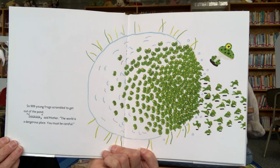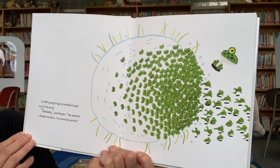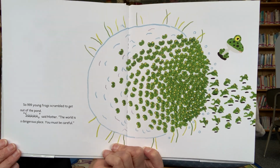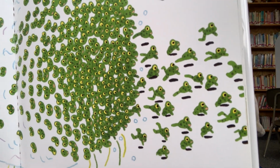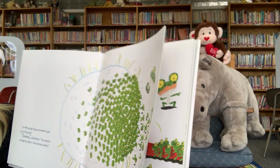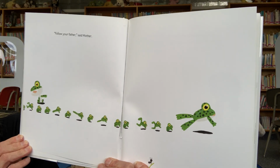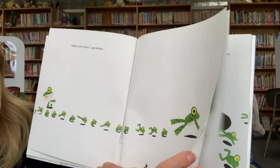So 999 young frogs scrambled to get out of the pond. Shh, said Mother. The world is a dangerous place. You must be careful. Look at them all hopping out of that pond. That's a lot of frogs. Follow your father, said Mother. They're all hop, hop, hop, hop, hopping away.